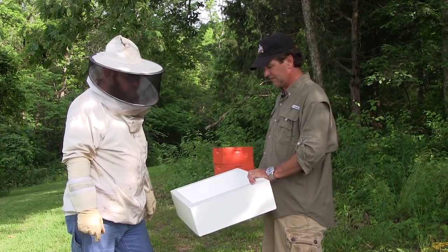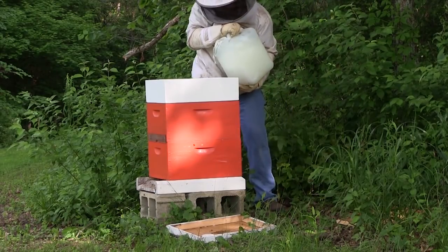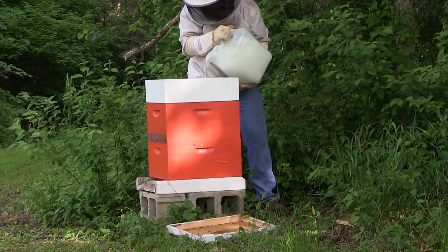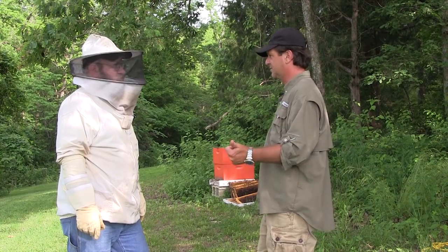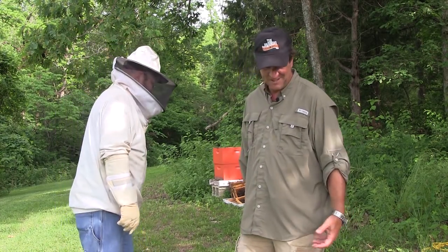Mm-hmm. This is a feeder. It's been sitting in my garage. It's got dust in it. So basically, you just set that in there, pour sugar water in it, and boom, they're good to go. Good to go. You're dressed up. I'm not. So as usual, I'm going to cower behind the camera and watch you do what you do. All right. So I'll stand back. Thank you, man. All right, brother.